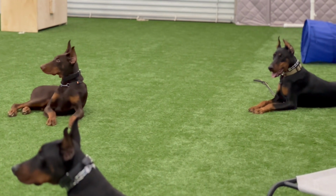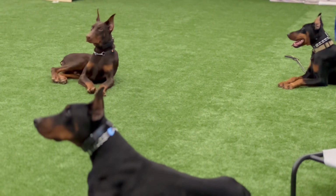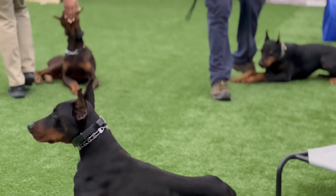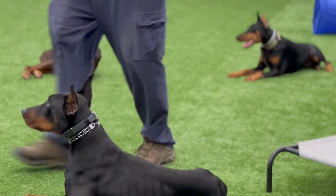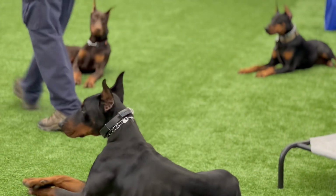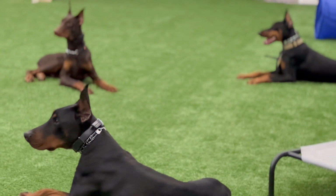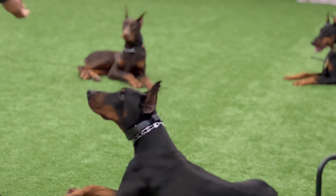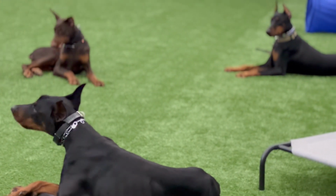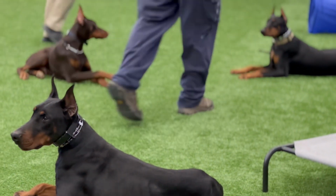And this is more downstay work with a group of dogs. So obviously being just in the group of dogs is distracting itself, but we also have the handlers walking around between the dogs, walking around each other's dogs, just to make sure that they're not going to break that stay. And again, we are still rewarding them for their good behaviors.